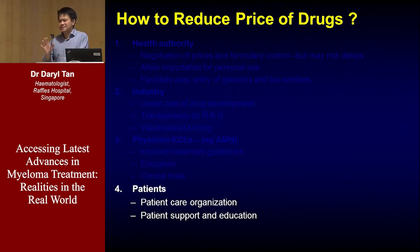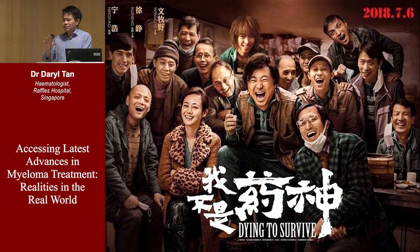So it loosely depicts a real-life story of a man called Lu Yong. He was a drugstore owner. He was down with chronic myeloid leukemia. That's the disease which I mentioned. If you have access to a pill, you survive indefinitely. If you do not, you survive 4 to 5 years. So at that time when he had the disease, he could not afford the original drug called Gleevec, which costs about $4,000 a month, and you have to take it forever.